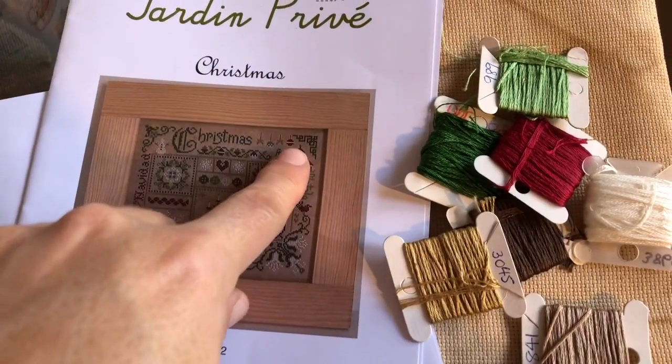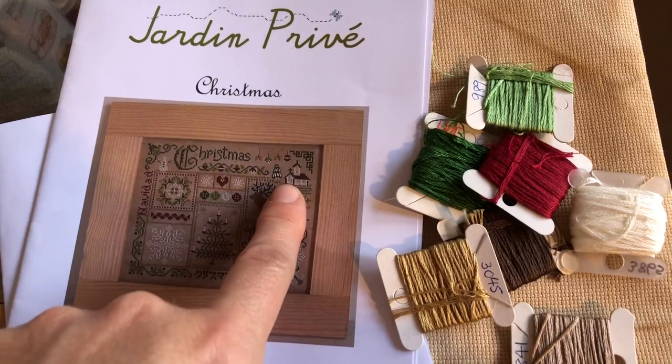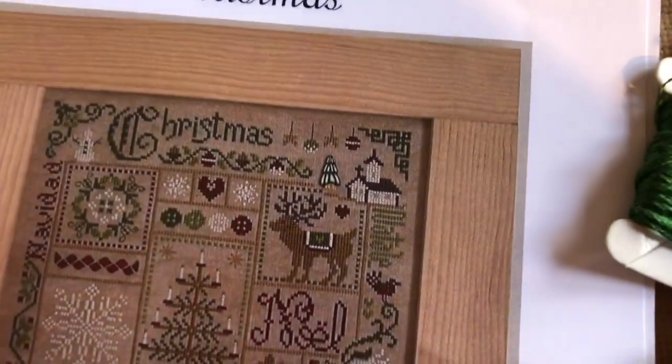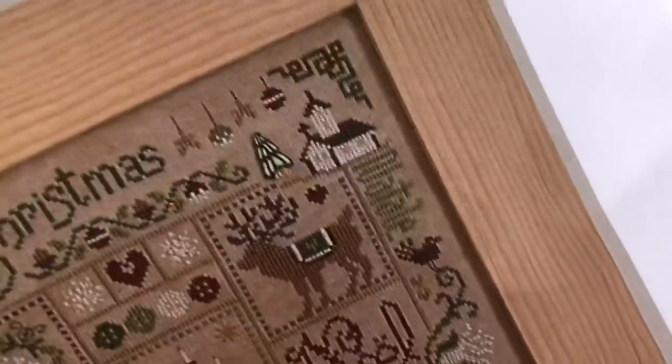I'm going to start in the top right hand corner and try and do this little corner decorative piece and the church today. That's my main aim. If I get more than that done, I will. Maybe the little baubles. I'm not sure what that says. Oops, sorry.